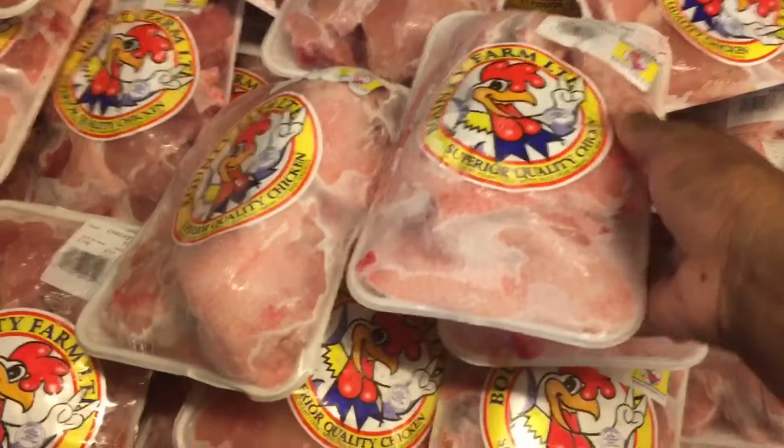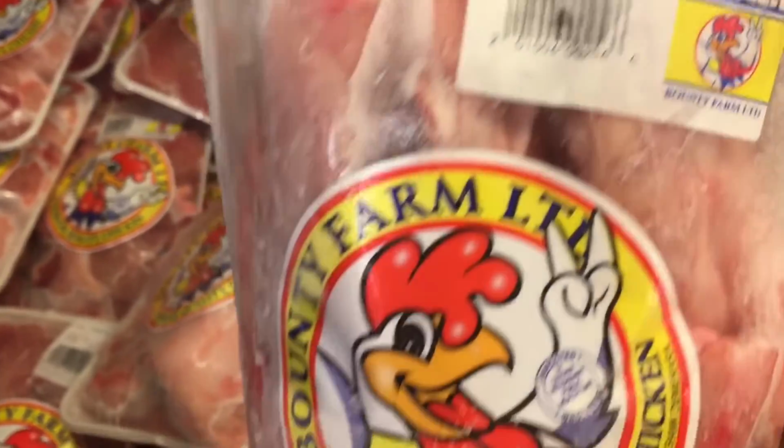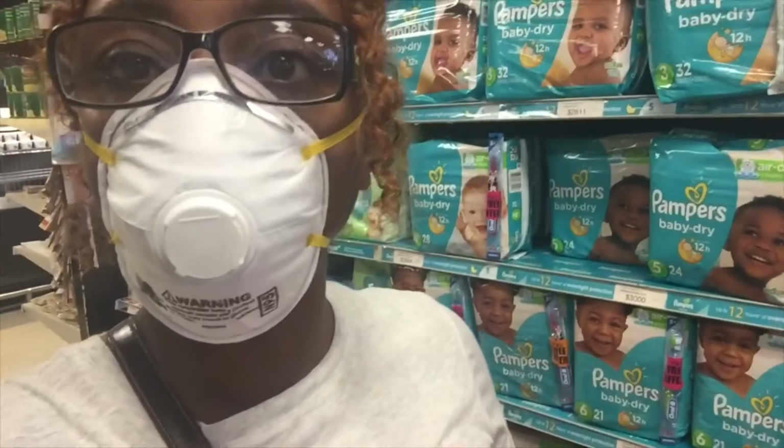Okay guys, I'm buying some chicken now. So the cheapest chicken to buy right now, chicken pack. So I'm gonna pay 250. So I got my chicken back, so I'm going to cash at the register now.